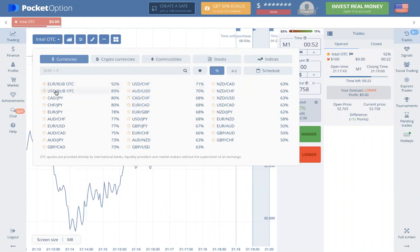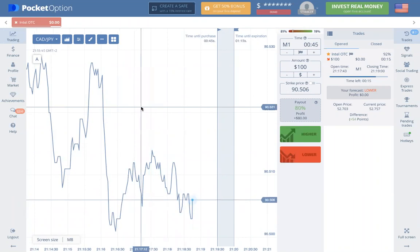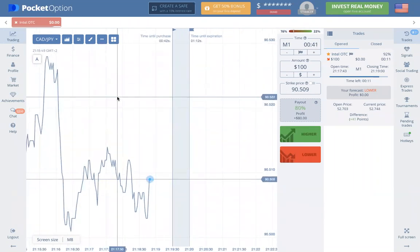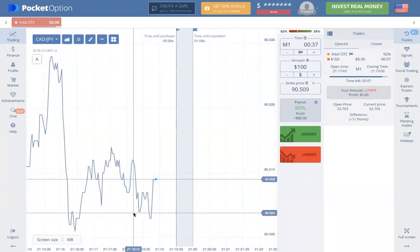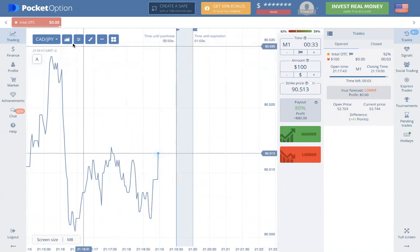So if we understand all of the options that we have to trade with Pocket Option, just go ahead and drop some sevens in the chat. And I'm going to move right on to the rest of these features here. All right, awesome. Thank you so much for your participation. All the messages are coming to me. So yeah, don't worry about that.